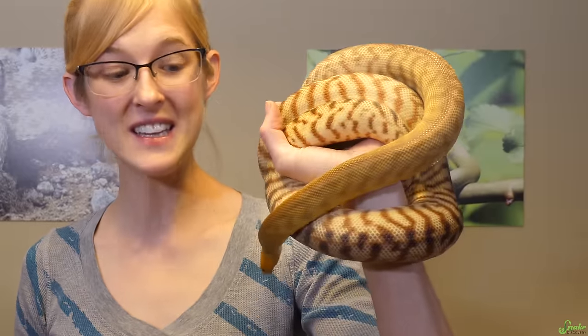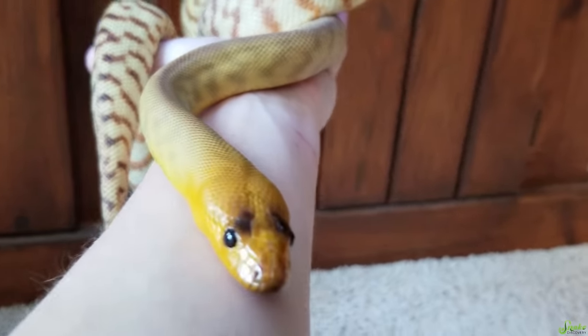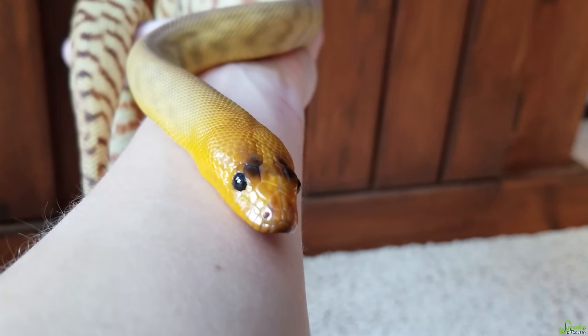So overall, Woma pythons are amazing snakes. We put them in the intermediate list though because they can be a little bit food aggressive, but you can work them out of that, of course. And they're a little bit harder to find and therefore they're a little more expensive.